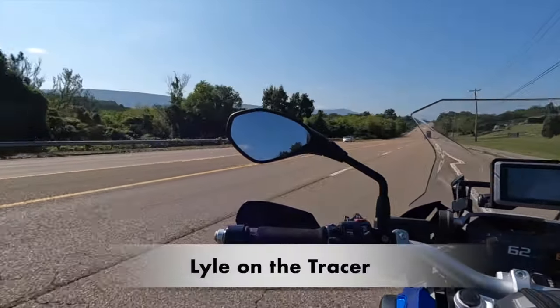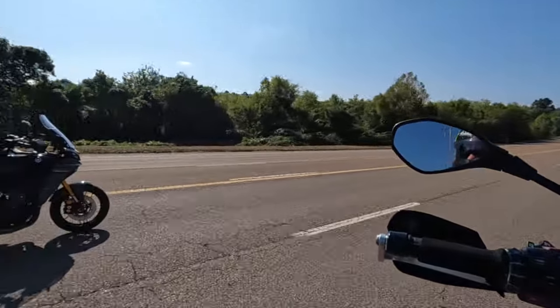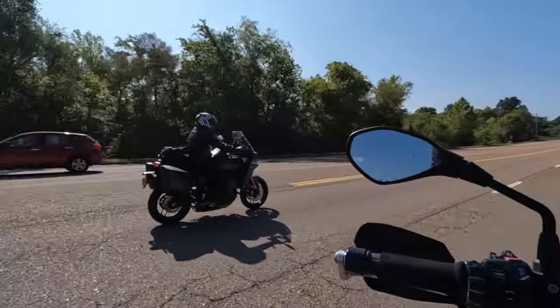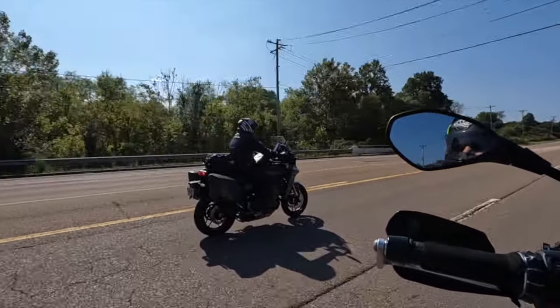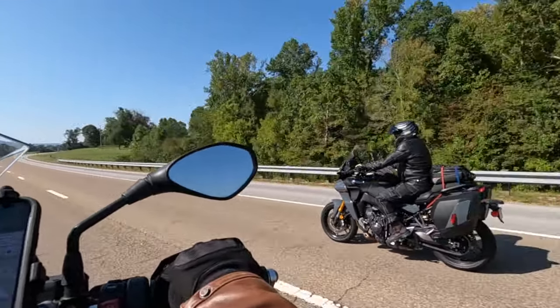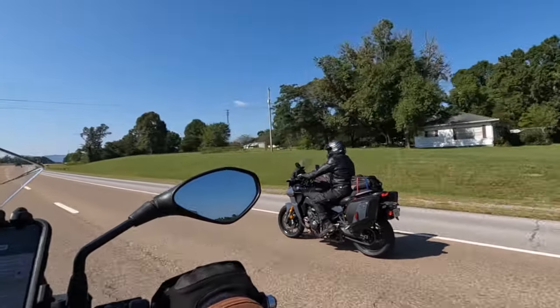Lyle's on the Tracer for a couple hours, and I'm riding his GS 1200. He says it sits a little taller than the Tracer, because it's a sport tourer. Lyle's bike sits pretty low. It's crazy. But he's had a chance to sample that adaptive cruise control a couple of times behind trucks or behind me. And man, he's knocked out with it like I am. It's pretty killer.